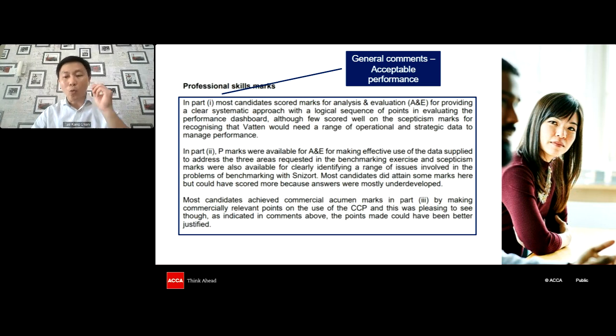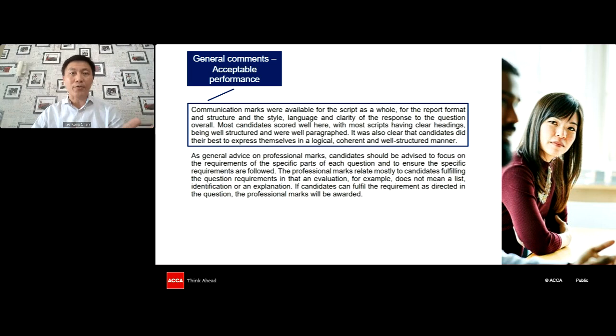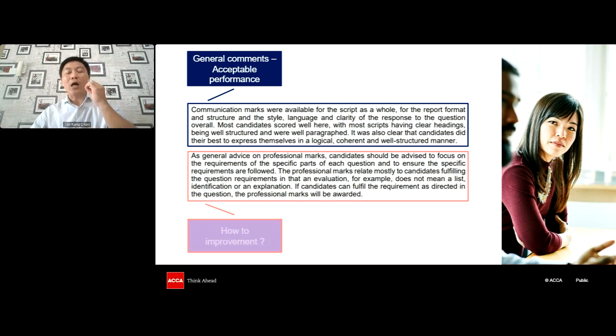But guys, there is something worth drawing your attention to. The ability to score and your performance on professional skills marks are definitely positively correlated with your ability to score and your performance on technical marks. These two marks, these two skills are positively correlated. Now, looking into the rest of the comments on the professional skills, this is exactly what you should pick up and start realizing. What are the skills that students are doing well? And you can take a look at this. Communication skills mark is the one that most students will be able to score well because of the report format, as we say.